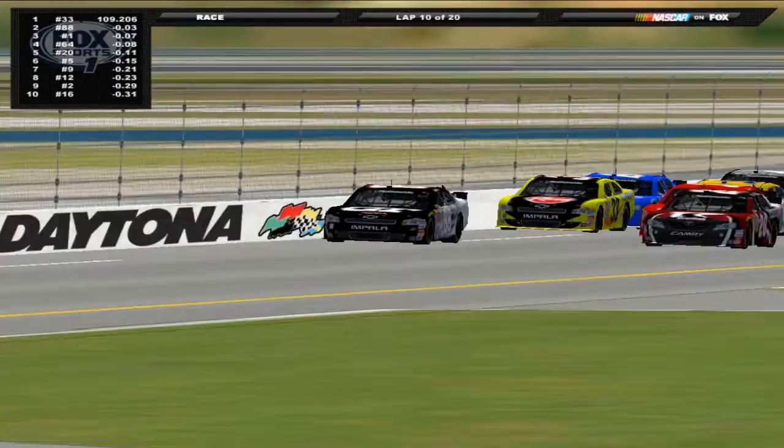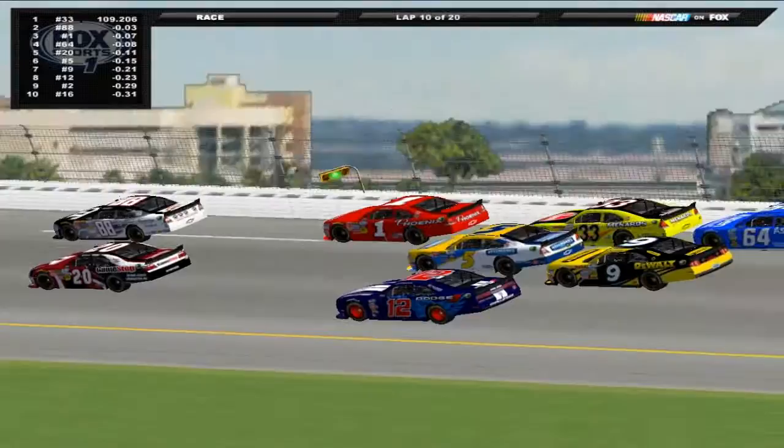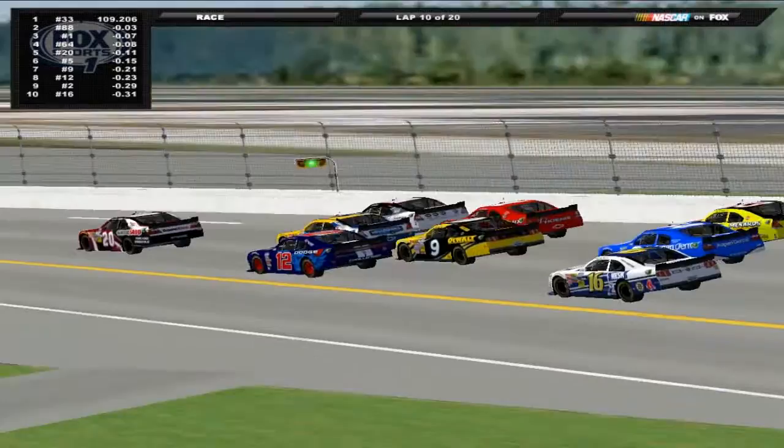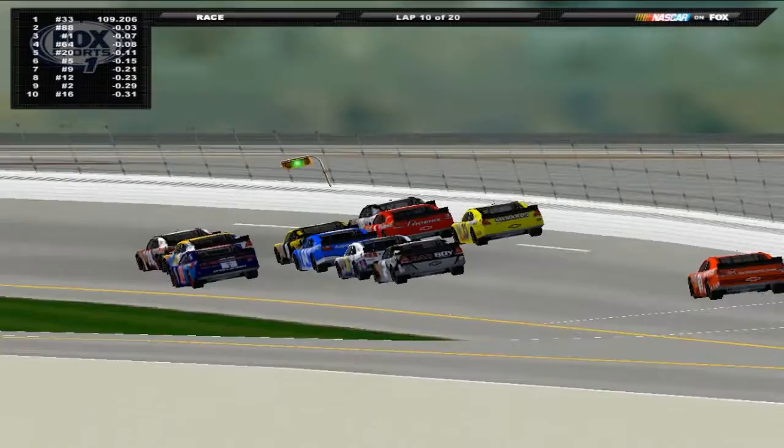Danica Patrick and her first Nationwide race. Like I said, it was her first Nationwide race. She did run a couple last season. This is her first attempt at possibly running full time. That was that team's goal: if they could get a good finish here at Daytona, they would run full time. In 2011, she would skip out on IndyCar.